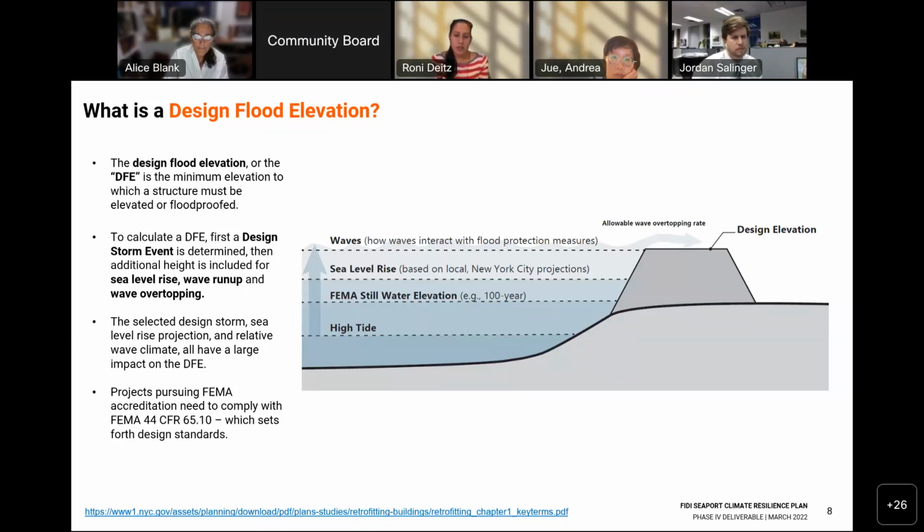We'll talk through each of them, but just to note that each has a large impact on the design flood. And it varies depending on what type of project you're looking at, over what time frame, and what the relative wave climate is. The other piece to just note is that while there's guidance out there for the projects that are looking for FEMA accreditation, so within the LMCR portfolio, that's BMCR and BPCA. The FIDI project is being designed to this standard, but funding has yet to be identified.